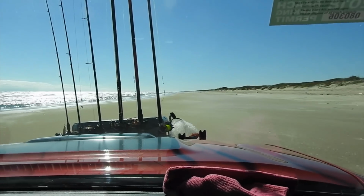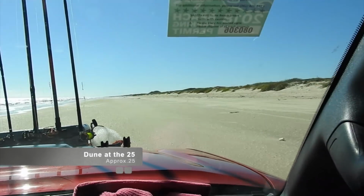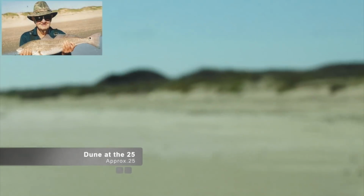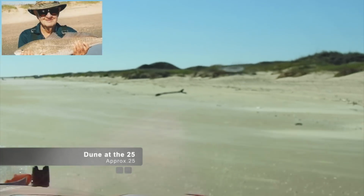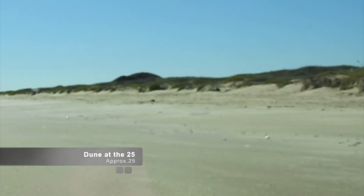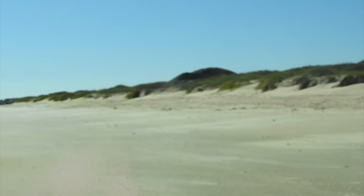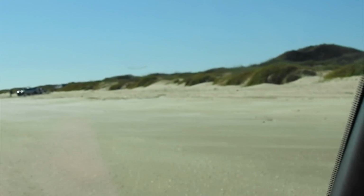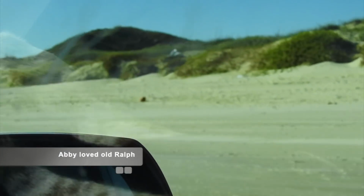That's the highest point on the National Seashore, that dune there. A lot of old fishermen, well, I say a lot. Ralph Wade, he's actually right on top of that hill. My dog is there, and Klaus's dog is there as well. I don't know how they get here, but they do. That's where they wanted to be. As we drive past this hill, we always tell Ralph what the fishing's like, and we always ask him for help fishing. He fished this beach from the 60s all the way up to the day he died.